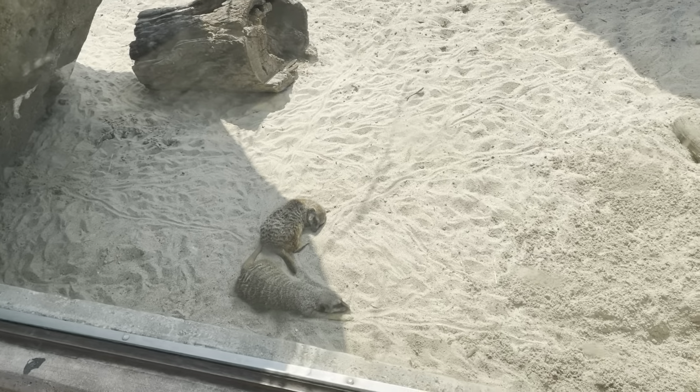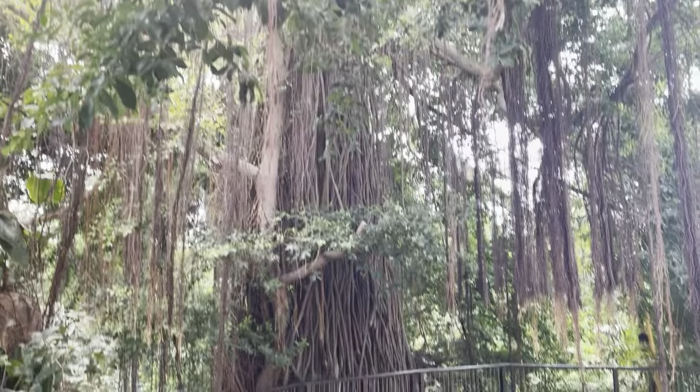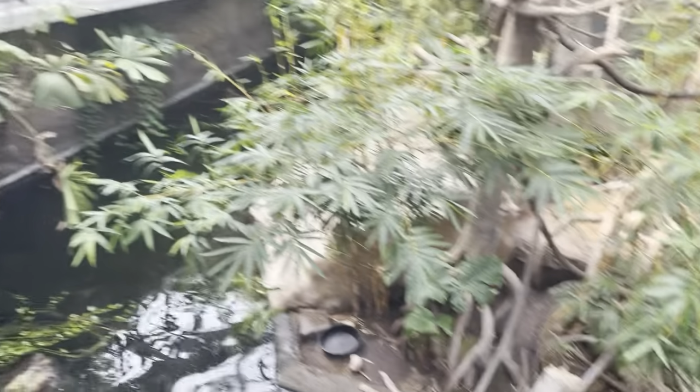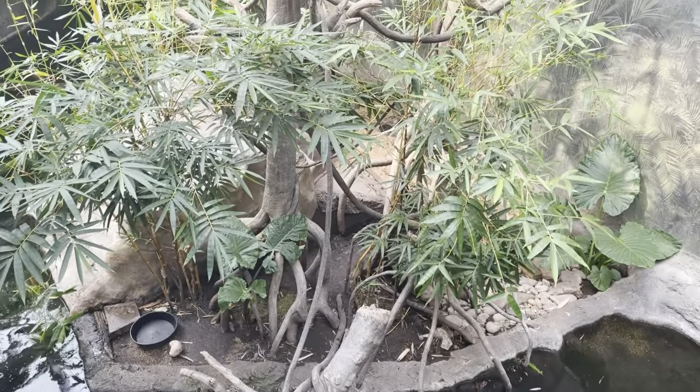So what do you guys think? You think it's hot and the meerkats are tired, huh? And now we are in the jungle. From the desert to the jungle. Oh, is this the otters? Yeah. Oh, look, an otter.